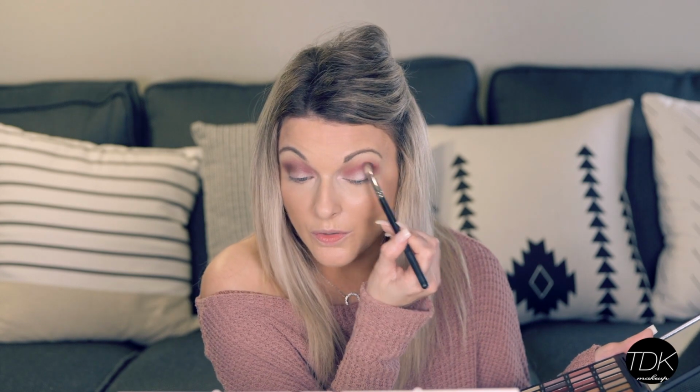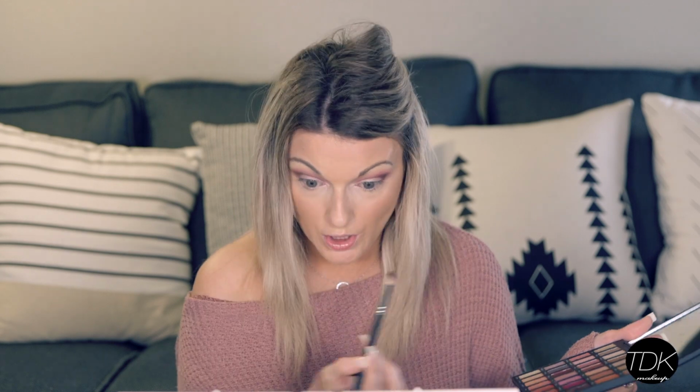But when you go into these shadows, sorry. Let me complete my thoughts. I'm not trying to really change the color scheme with this darker color. I'm just trying to give the look some dimension. And since my eyes are hooded, it's not gonna be a real cut crease, but it kind of cuts the crease there a little bit, so you can tell that I have one.